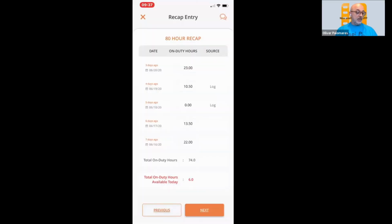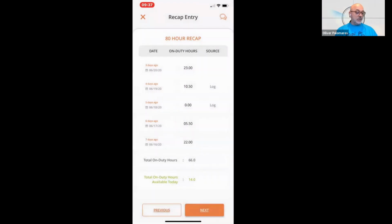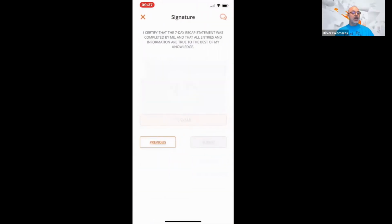Perfect. I'm going to reduce those hours again so that this driver now has 14 hours of available hours for this shift that he's signing up for. Okay, you just saw a big O in the signature field. Once the driver has signed a recap once and put a signature in there, that signature will always appear to the driver, so they don't have to re-sign it each time. It just makes it, like DocuSign, quicker and easier to move forward.